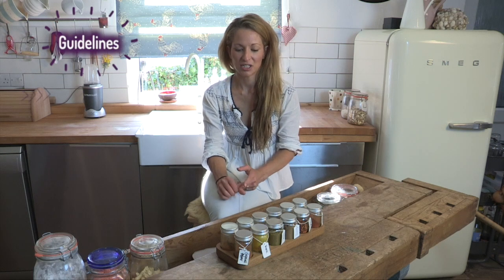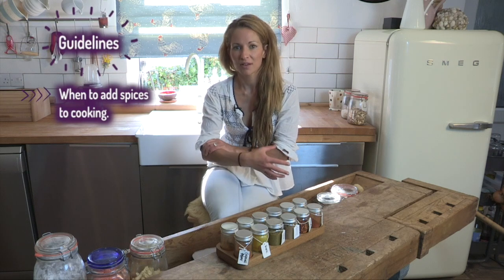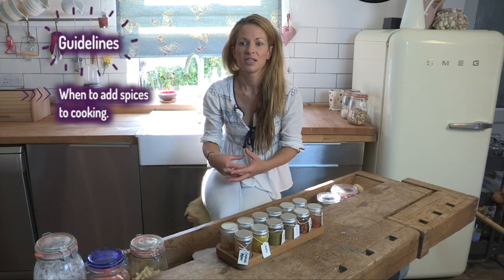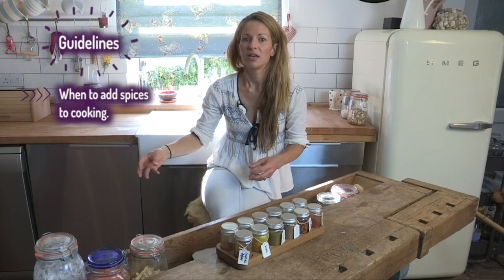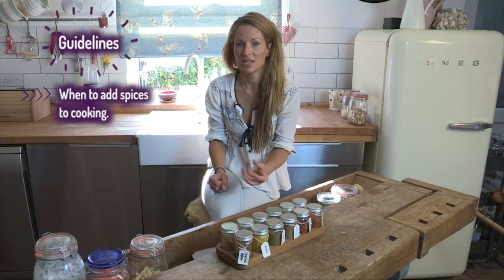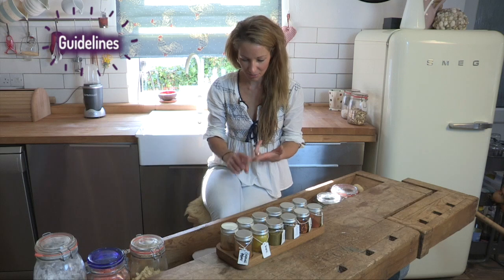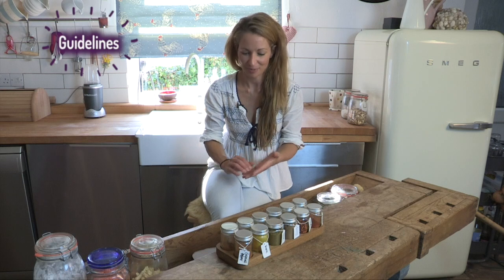The second one is actually when to add spices to cooking. Now, if you're making proper curries, you'll often see people adding them in at the beginning with the fat, and this really allows the aromas to develop and to cook the spices. Now, the difference between herbs and spices is that herbs, fresh herbs anyway, need to be added at the end to preserve the colour and the fresh taste. But spices are better added right at the beginning because this really allows the flavours chance to develop and really permeate through the whole dish. So number 2, add them towards the start of cooking to get the most of the flavour.